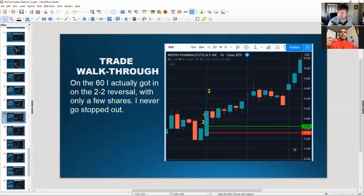So I'm getting in 1385. Now, if it was a lot higher, you know what I mean? You don't want to get something way at the top of this candle. But that's where I can get in. Boom. And it was just a couple shares. And you can see there on that day, there were no lower lows. It did not stop me out at all. So, okay.